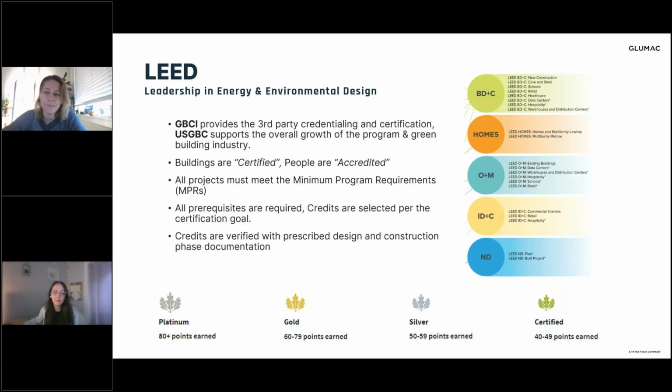But the idea is that project teams identify in pre-design what rating system is most appropriate for their development, and the required prerequisites and optional credits available within that rating system will make more sense in the context of the development. So we can see here there are many sub-variations within the building design and construction type, whereas there are some fewer variations in other rating system types. We see BD+C as the most common and the required rating system for new construction buildings.